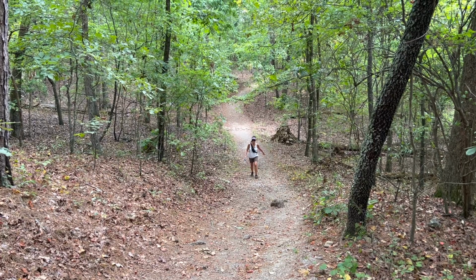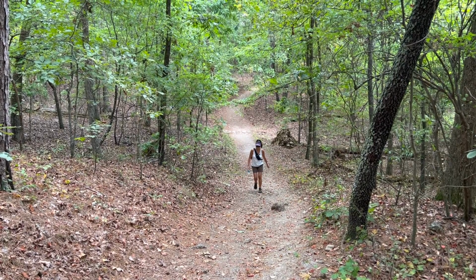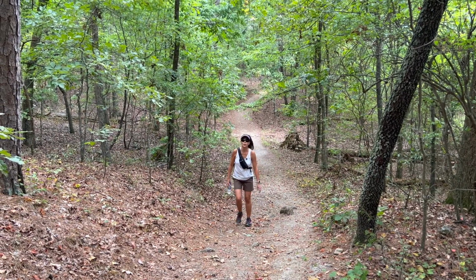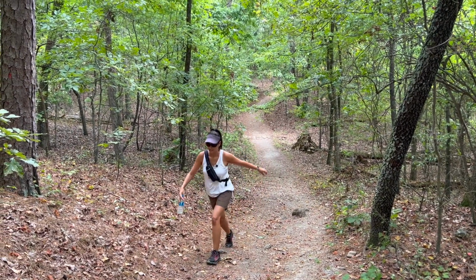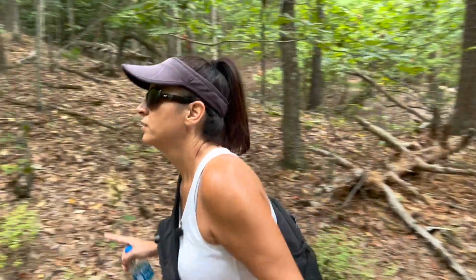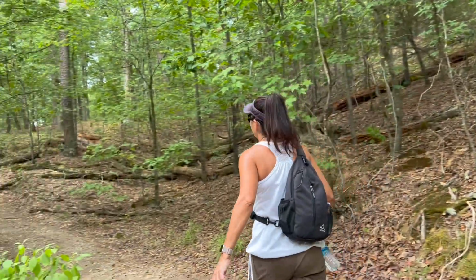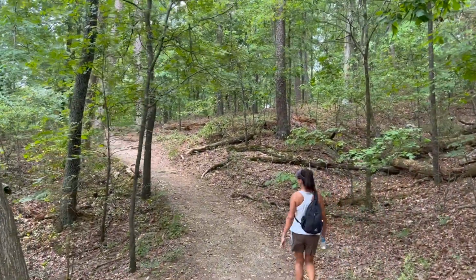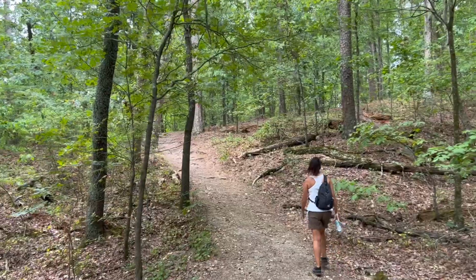Again with the uphill. Loving this trail so far. And it is well marked, because there have been other trails that have branched off of this trail, and I've been able to stay on the trail that I want to stay on because of the markers. There's one right there on that tree.